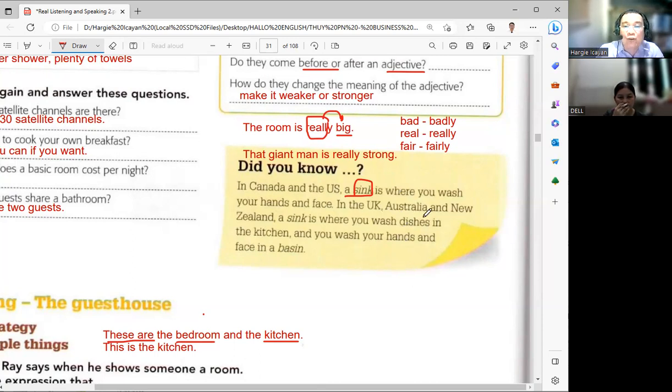But in the UK, Australia, and New Zealand, the sink is where you wash dishes. That's definitely like that here in the Philippines too, where in our sink in the kitchen we can wash dishes. In Vietnam also, right? Where we wash our dishes, where we wash our plates, in the sink. But in Canada and the US, their sink is just used to wash their face and hands, not to wash the dishes. So it's different.